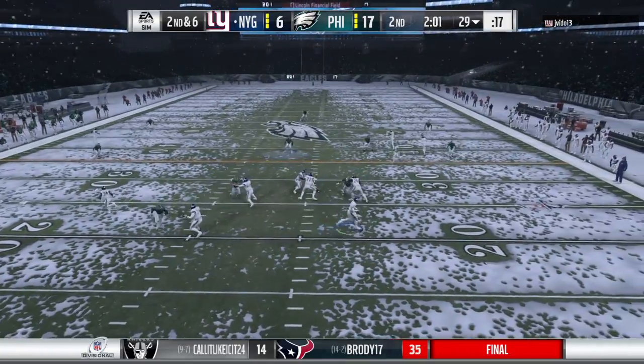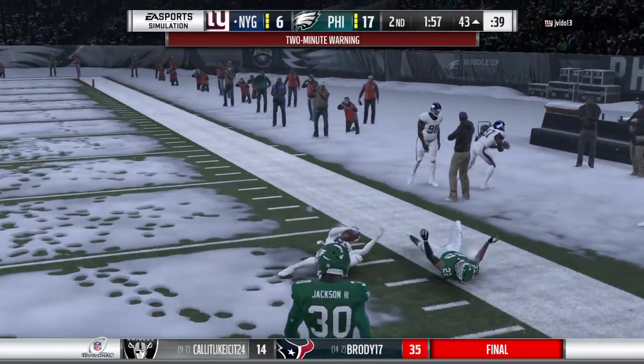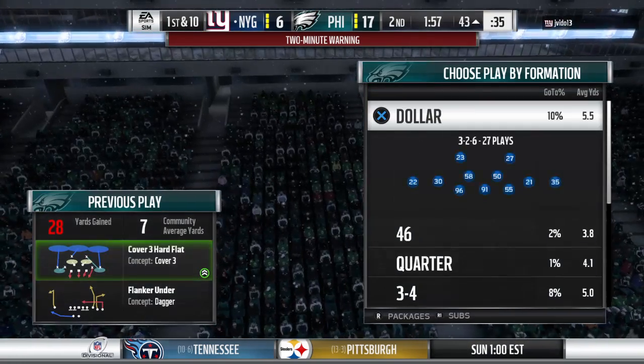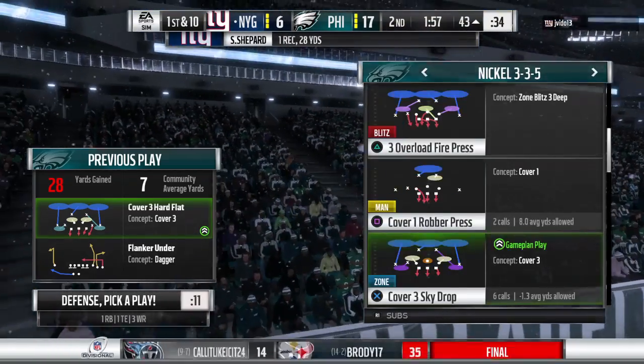On second down, here's Manning. Flush to his right. Throwing the out route incomplete. It's Shepard. A minute 57 to go in this first half. Back with more NFC playoff action after this.